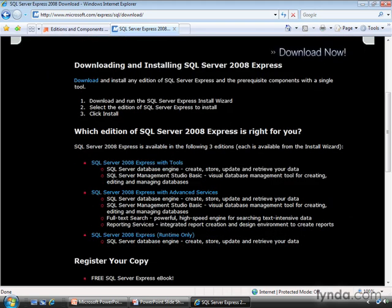As you scroll down on the page, you'll find a number of versions that you can select from. If you're getting started with SQL Server for the first time, choose this download, SQL Server 2008 Express with Tools. You'll receive both the SQL Server database engine that allows you to create databases, set up their structure, and create initial data, and SQL Server Management Studio Basic, an integrated environment for managing your SQL Server installation.